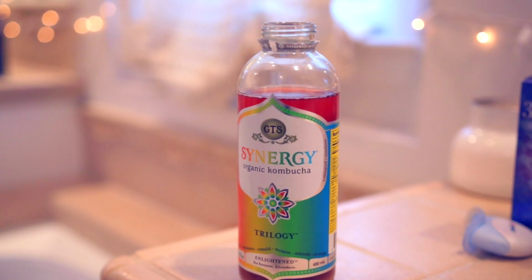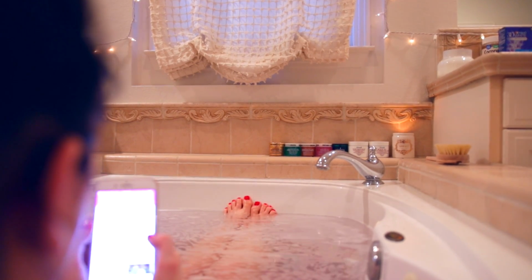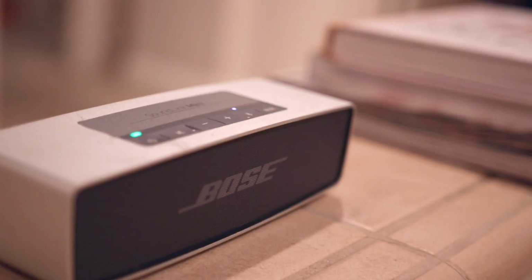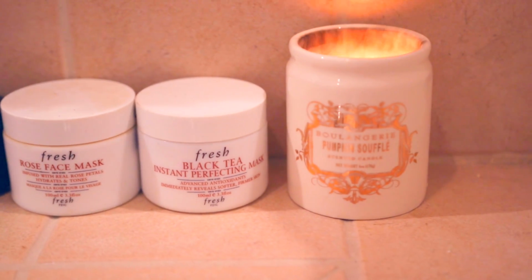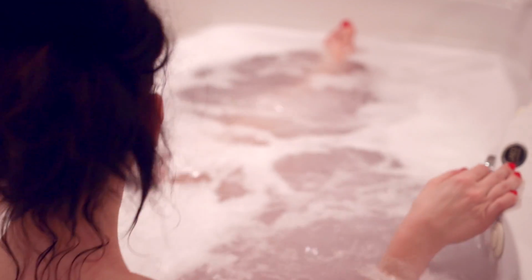The flavor was Trilogy. And then once I've got my bath nice and warm and toasty, I like to turn on my speakers and watch a TV show. Now, you guys know I've been watching Poldark, so I'll usually turn Poldark on my phone, light a candle, and then I like to pick a face mask to use. Also tonight, Dan convinced me to turn on the bubbles, really just so you guys can't see me naked.